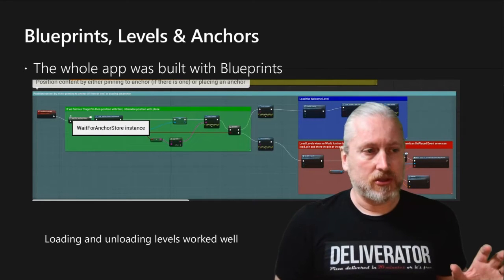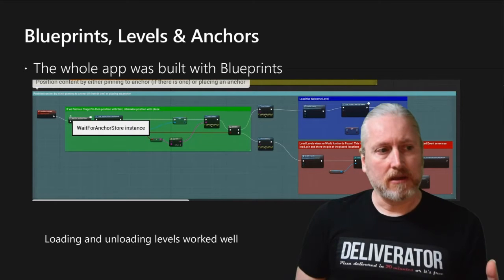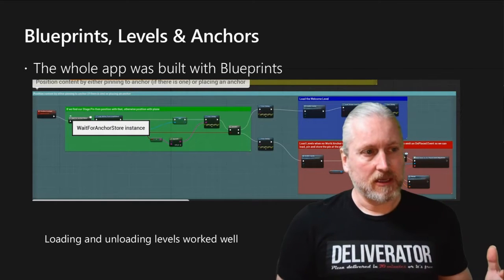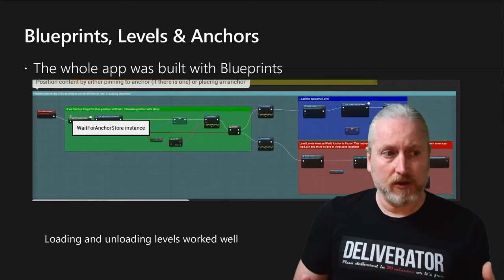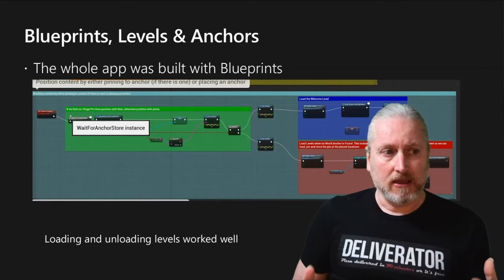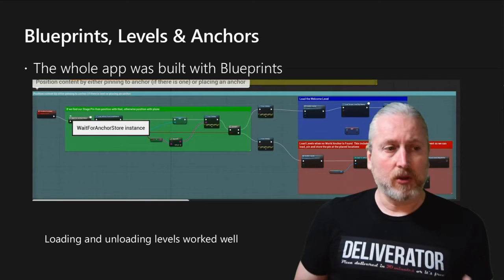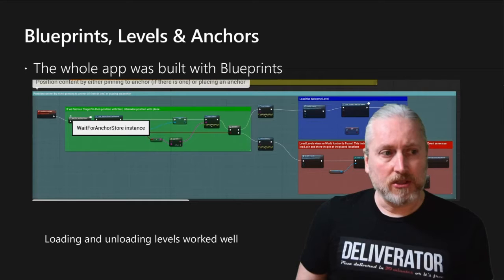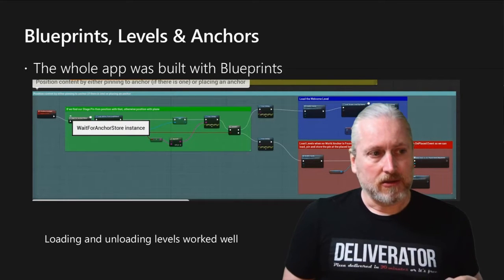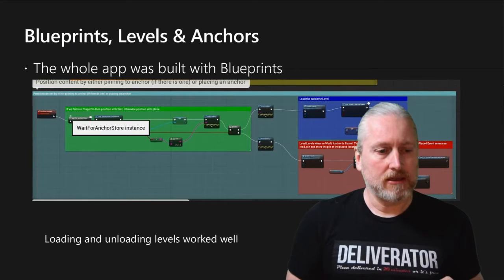We also took the approach of using levels. A level in Unreal is something that defines a scene, defines content, defines a hierarchy of content which you can load and unload, and you can also do that asynchronously or synchronously. You can combine content from different levels, and then when you unload them they will get removed from memory. We took that approach rather than hiding and showing elements from the scene when they were not needed.